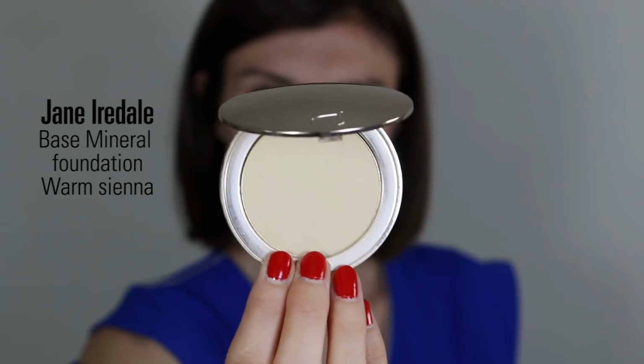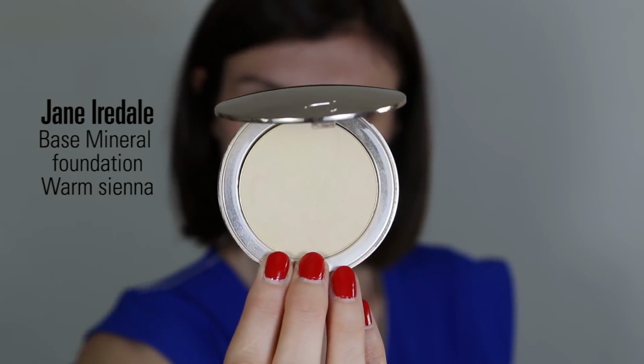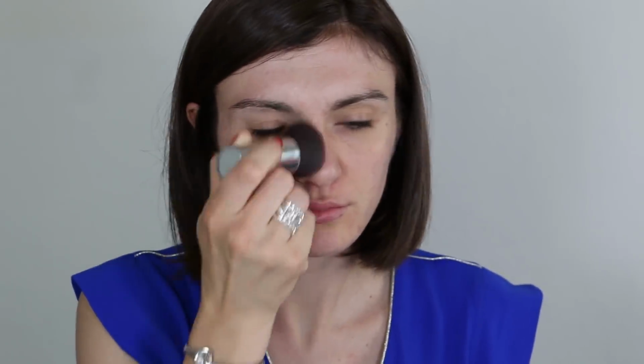I start with my Iredale Base Mineral Foundation. I have the shade Warm Sienna. It's a little bit on the beige and yellow side. And as I told you, I really like to apply it with a kabuki brush. So just take any brush you have at home, but just make sure it's a little bit dense so you will grab the pigment and you will be able to push the pigment into your skin.